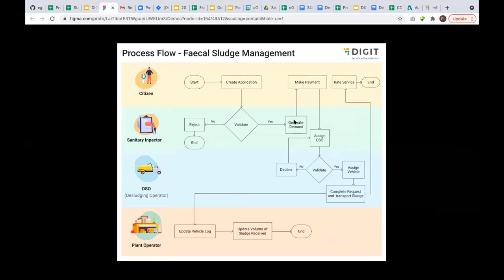where the house is located, what is the distance of the house from the septage treatment plant, and if the road is narrow, how do we arrive at the pricing for the request. Also, if the household is present in slum areas, there are concessions for the pricing that is raised for this application request. So based on these many parameters, the sanitary inspector can raise the demand for this request.